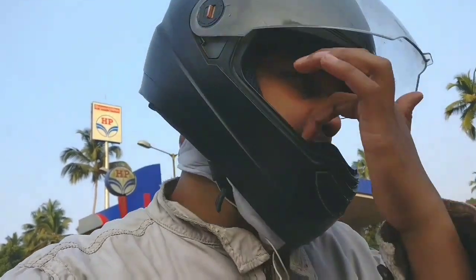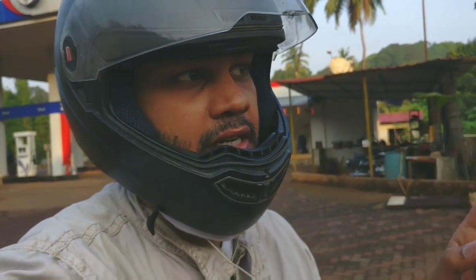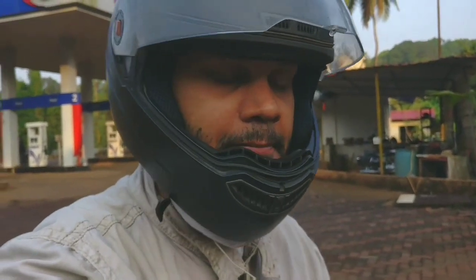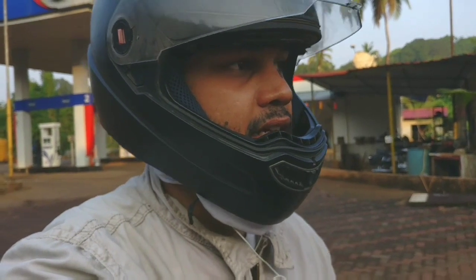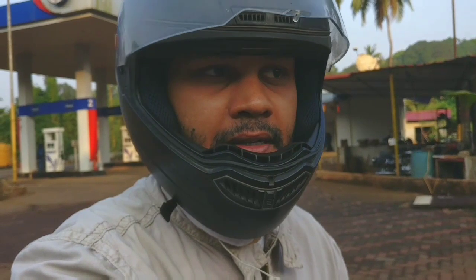I am about 30-35 kilometers out of Goa. This petrol pump that you can see behind me is, I think, the last petrol pump before the Chorla Ghat begins. This petrol pump is called the Hare Krishna petrol pump. So the next petrol pump is, I think, directly about 25 miles away.